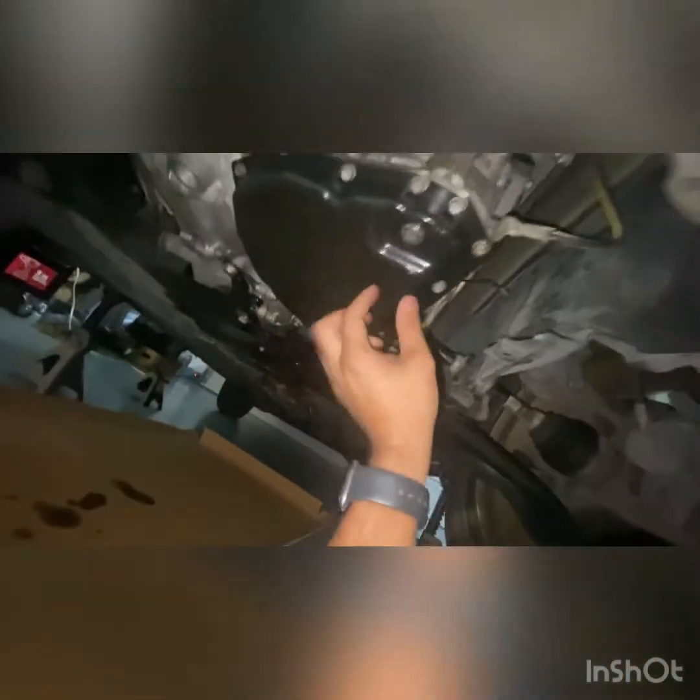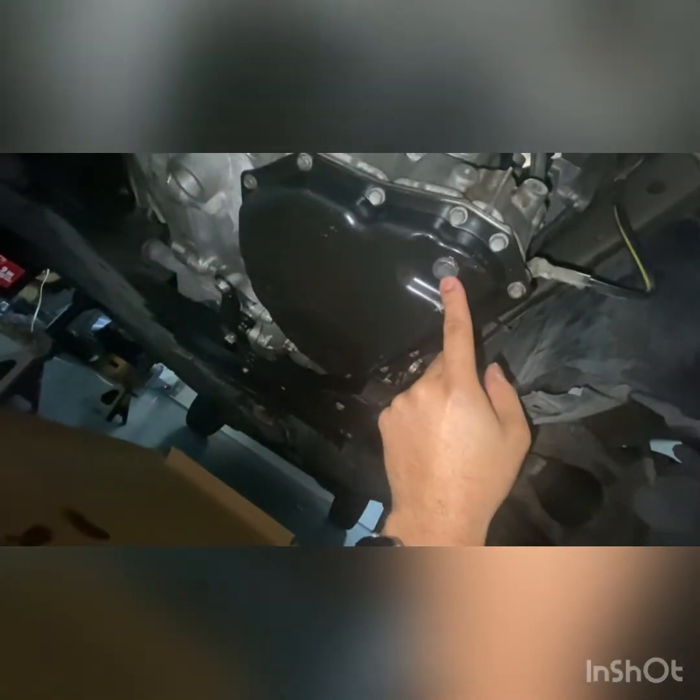Okay, of course, drain the transmission oil first in the drain plug right here. So we're gonna drain it. There's also a fill plug that you should take out so that most of the transmission oil can come out. So I'm gonna do that right now.